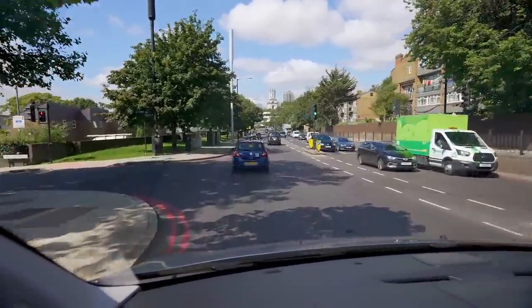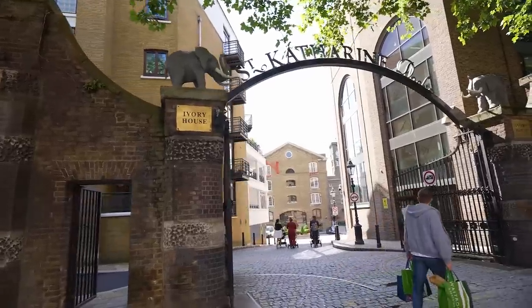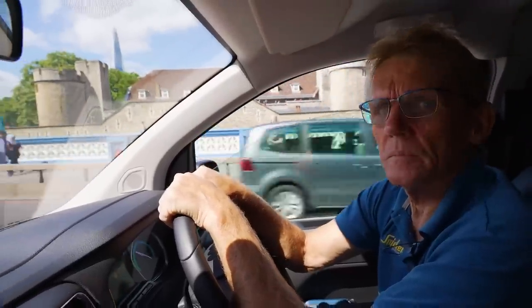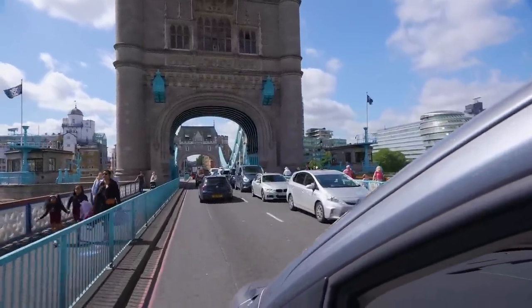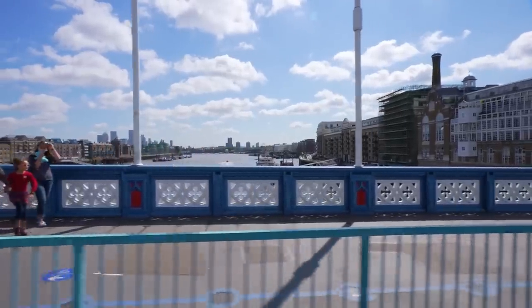It was stuck yesterday, Tower Bridge. I hope it's not stuck open today. It's actually quite nice suspension on this van, because I've always had vans, and some of them are a little bit harsh.